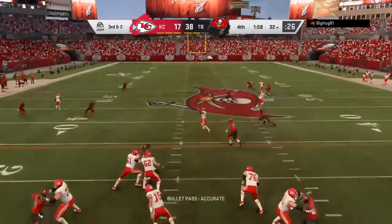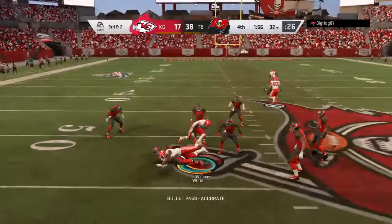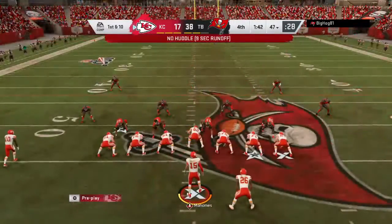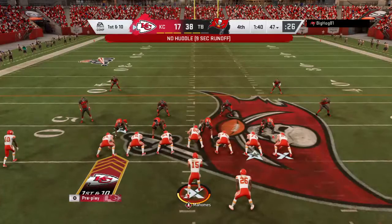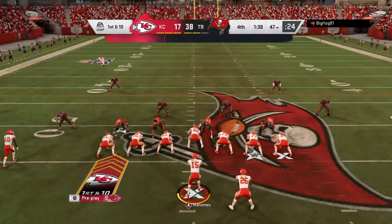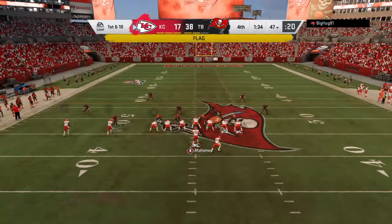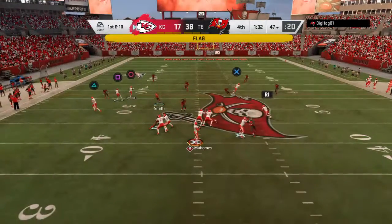Mahomes looking to throw on 3rd and 2. He's got his man. It's Williams. And able to get this one across the 45 before he's brought down. Give him 15 yards on that one. Kansas City has a first down. Flag comes in. This might be a free play.